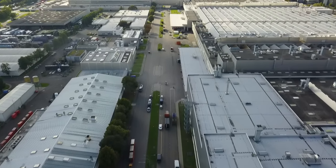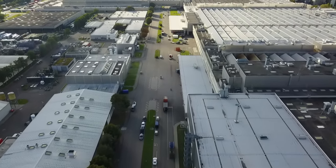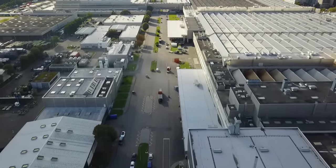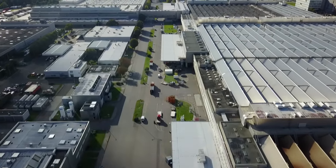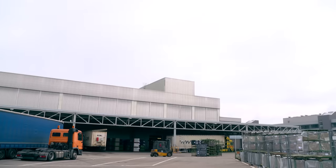Back in Wörth. To build more than 400 trucks per day requires almost 550 truckloads of parts, every day, 5 days a week. Everything is delivered here and needs to be distributed with precision.